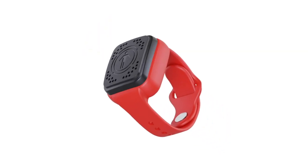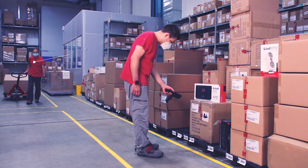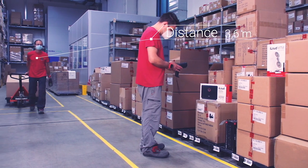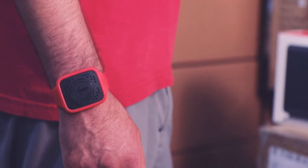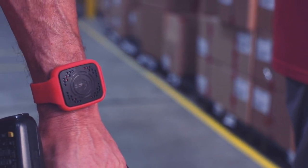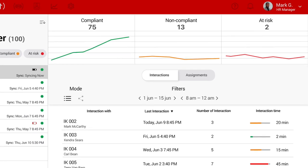The result is SafeSpacer, a new wearable device that helps maintain social distancing by alerting wearers when other units come within 2 meters or 6 feet. It offers selectable light, vibration, and sound alerts to adapt to any work environment and can also log contacts for fast tracing in case of a reported exposure.